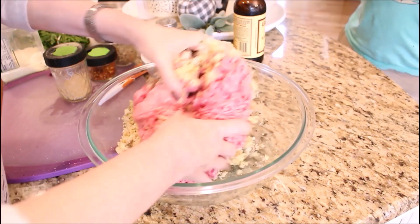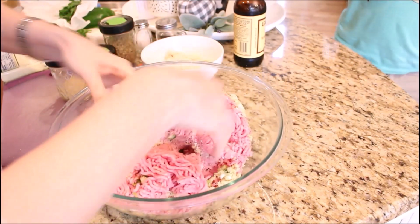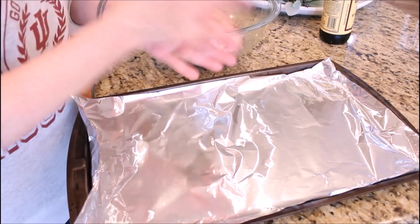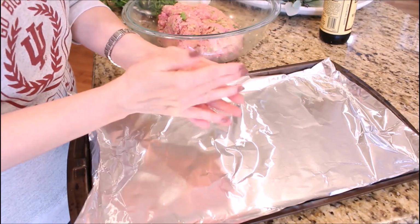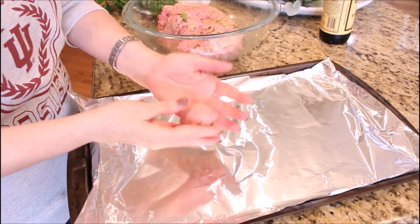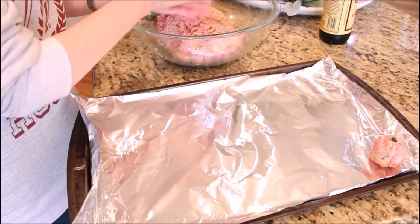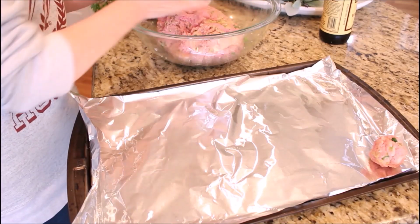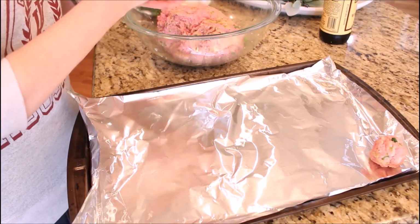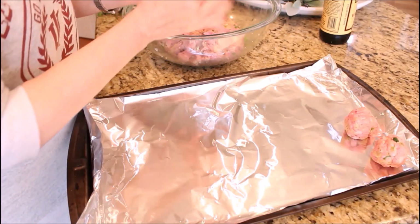So with clean hands, you're going to mix all of your ingredients together until everything seems to be evenly distributed throughout the meat. And then you're just going to break off a bit of meat and roll between your hands to make your meatballs. Now everyone has their own idea of the perfect meatball shape and size. I had an aunt when I was growing up who thought the perfect meatball was about the size of a softball, so you can pretty much make them any size you want. You would just have to adjust the cooking time.